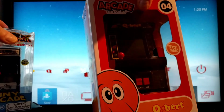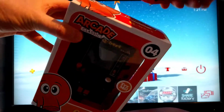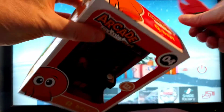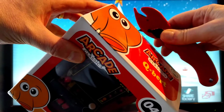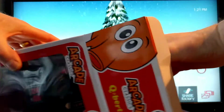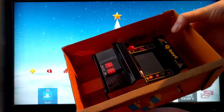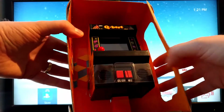All right, to unbox this, let's move the Galaxian off to the side, and I'll do that after. I'm going to be very careful because I do like this packaging. I would like to keep this box so that when the novelty's worn off, I can at least keep them in this container. Pretty nice. This is a nice little unit here.